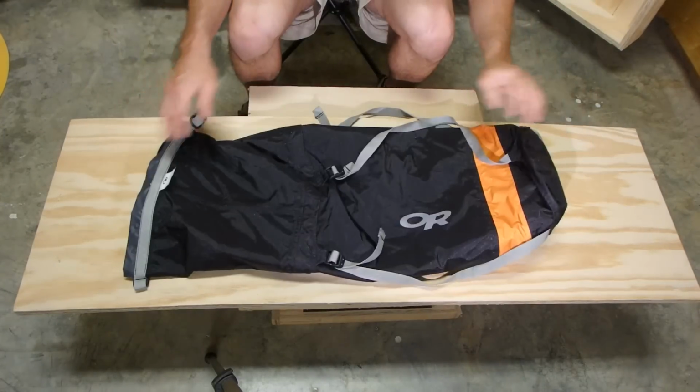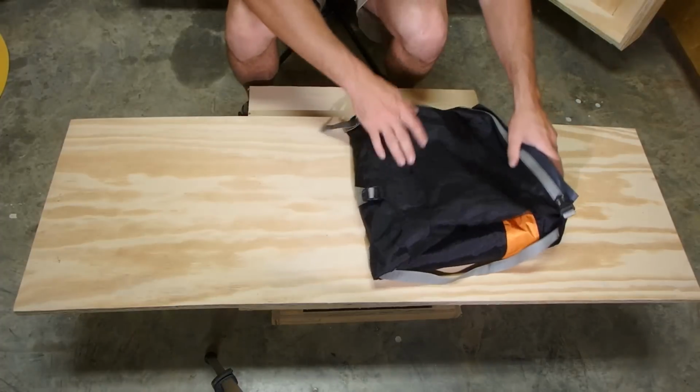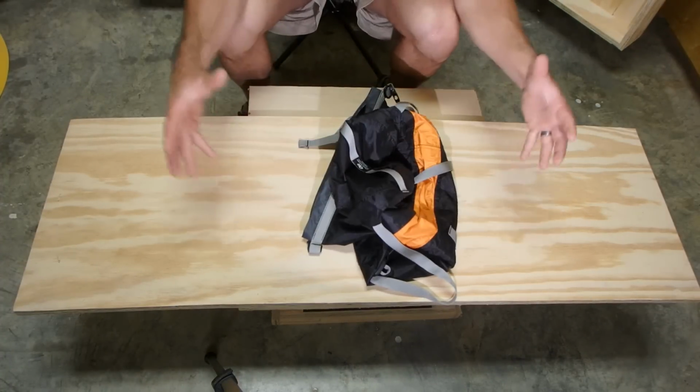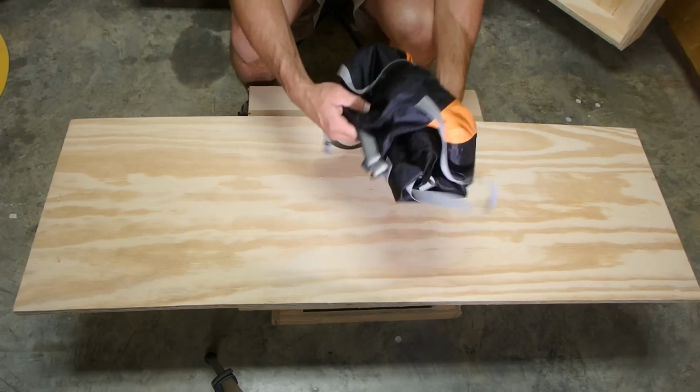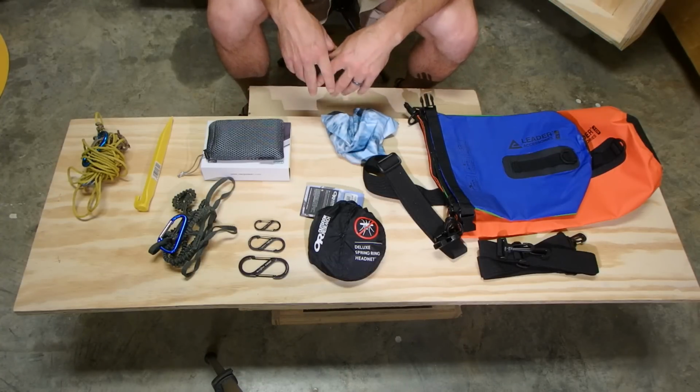And here is an Outdoor Research compression dry sack that I put all 3 of those in, and I'm able to compress them down fairly small and keep them dry. Now here's some of the new cool stuff that I bought that I realized that I needed.